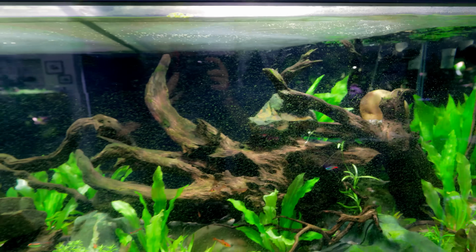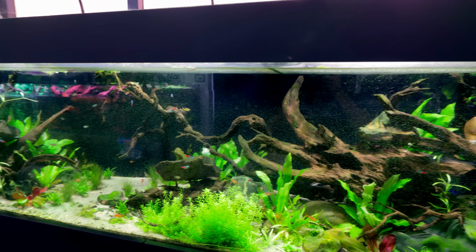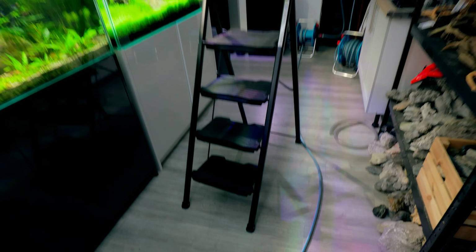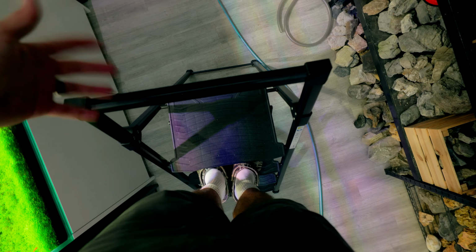I think the first thing I need to do though is get that glass scraped and top the tank up as well because it's looking a bit rough. Oh, and you'll be pleased to know, look, this is a brand new ladder, which is very sturdy. Not as high as the other one, but you know, I didn't even need the last step anyway.